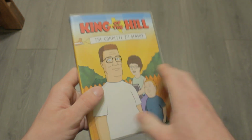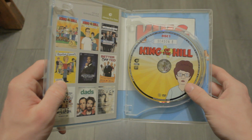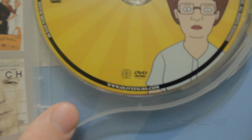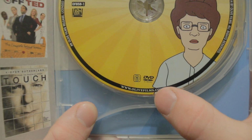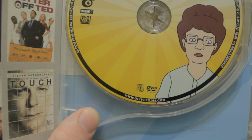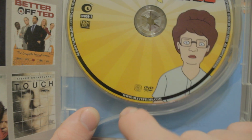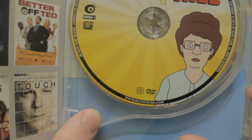This is legit. Unfortunately, it does have a little bit of a stain, but that's not the end of the world. Discs are really clean. It's got the insert. And really the big thing that you can tell is down here. It's where it says Olive Films. That's nice and clear. But on the ones that were factory sealed that I opened up, I think those were even a different font. It was thinner, and it was way lower quality.